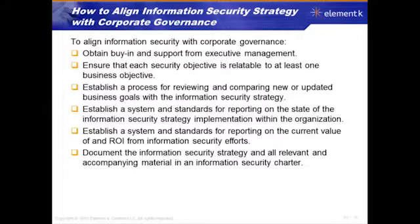Establish a system of standards for reporting on the current value of and the return on investment of information security efforts. Again, one of those axiomatic things. Security needs to be cost effective. If our security is costing us more than we benefit, get rid of it. It doesn't have a purpose then. Look for where you get the best bang for your buck, where it actually pays off.